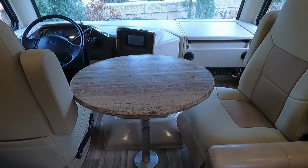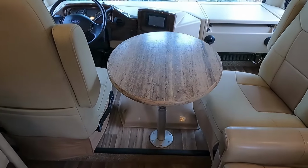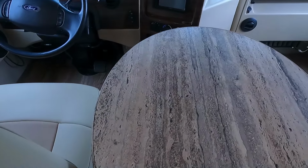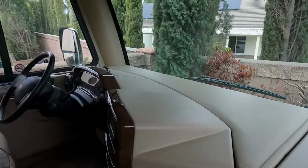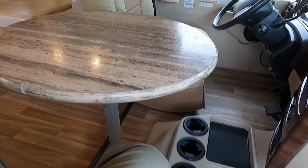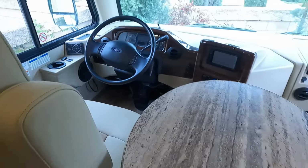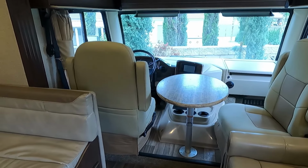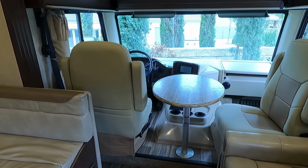You can drive it with the table in this position. You can also rotate the table for a little bit more room. If you're going to leave the table in that position when you're driving, then you want to swivel the seats to get into the front, which you can do. There's a lever under the seat. Once you release it, you can pivot the seat and you can get up without removing the table from the front seat. There is a place to store the table in the back, in the cabinet, but this is with the table installed.